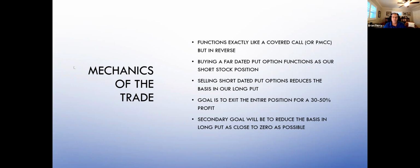And a lot of people like the strategy, a lot of people don't like it. One of the feedbacks I hear from people who don't really like it is that it's pretty intense. You're handling weekly options and you're rolling them and you're reducing the basis. You can always go further out and just sell monthly options if you want to. So that's another kind of twist on the strategy.